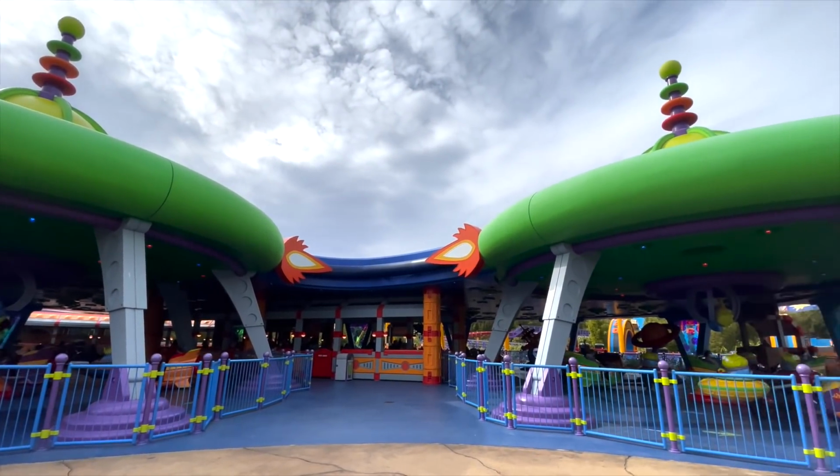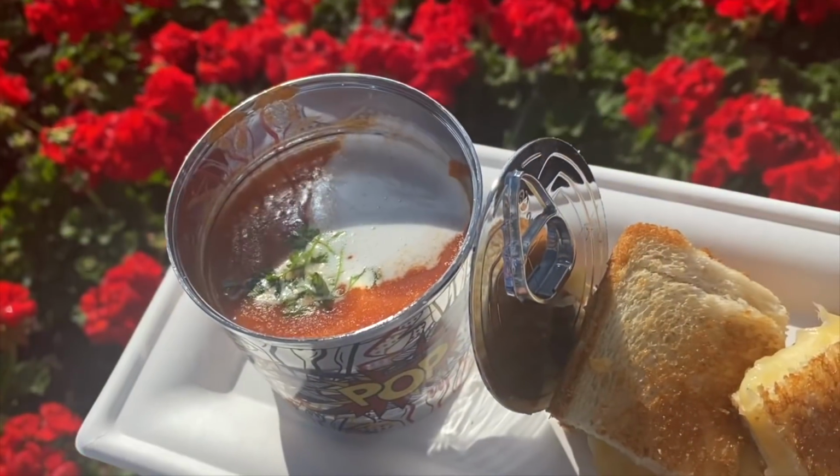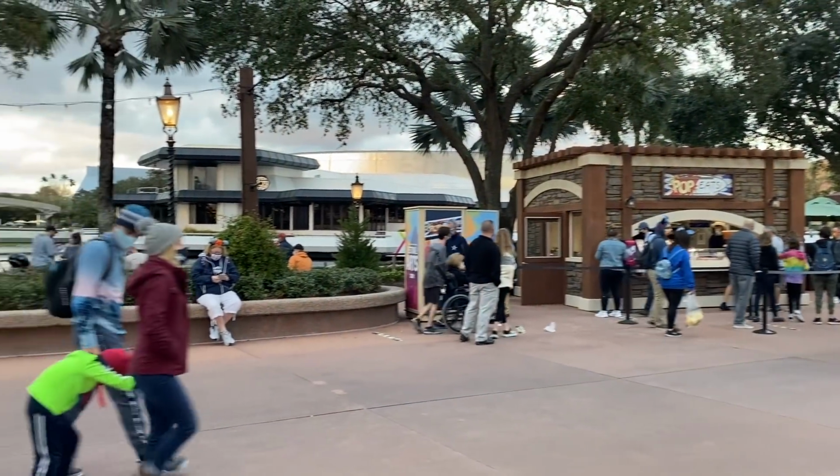I have been known to wear gloves in Disney World in January and February. Plus, Festival of the Arts is happening in Epcot around then. You get to see so many artists around the World Showcase, try out some colorful cuisines, and even add to the artwork by contributing to a giant paint by number.